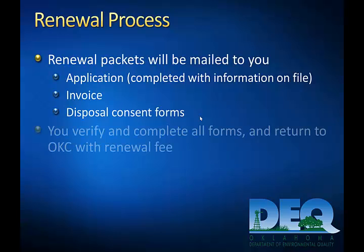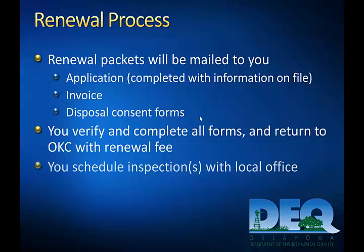What you have to do is verify and complete all of the forms and then return them to the Oklahoma City office with the renewal fee. Once you get all those forms, go through them and make sure that all the information is correct, particularly the mailing address. Make sure that we have a good mailing address. If everything looks good, return it to Oklahoma City with the money. After that, you want to contact the local DEQ office for an inspection of your vehicles or site. You can schedule that. Whatever office covers the county in which your business is located is the office that's going to do the inspections.